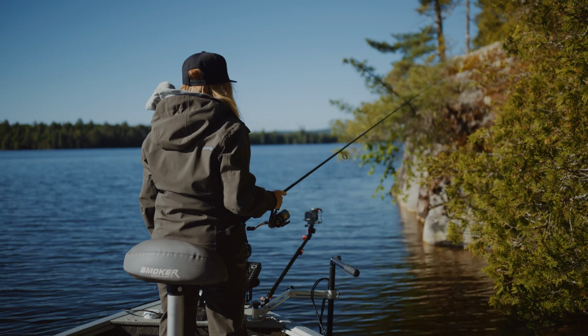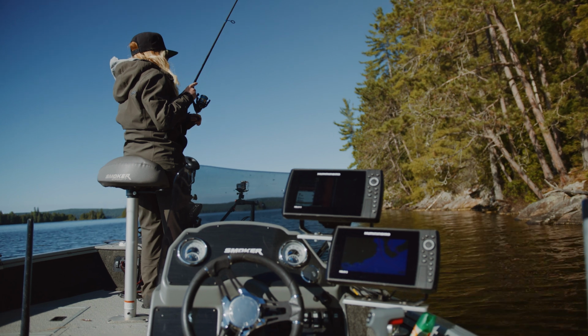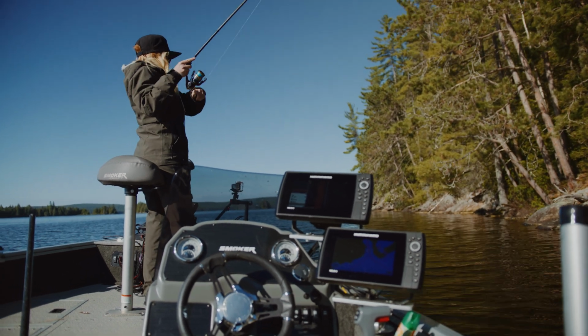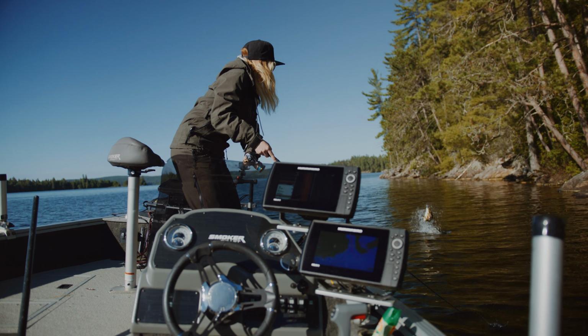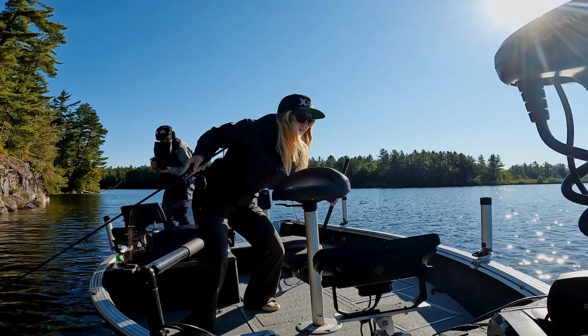I have to catch one off here. We've never really tried that island. That's a fish. There we go, there we go. Fish on the deep rock. Let's get my net over here.